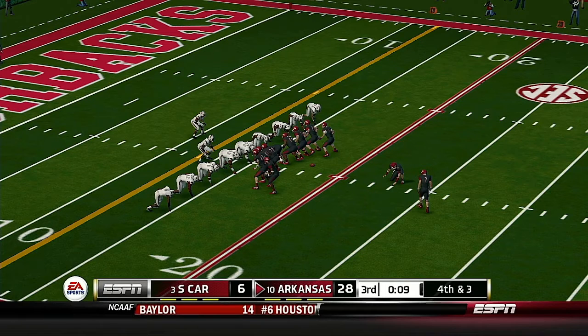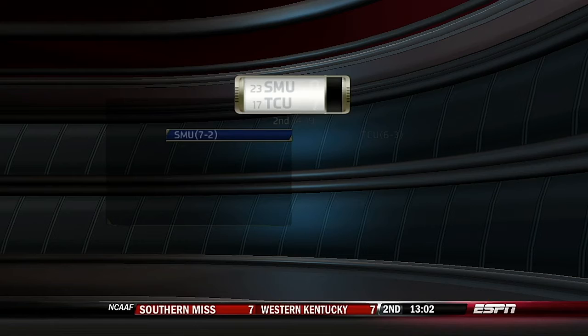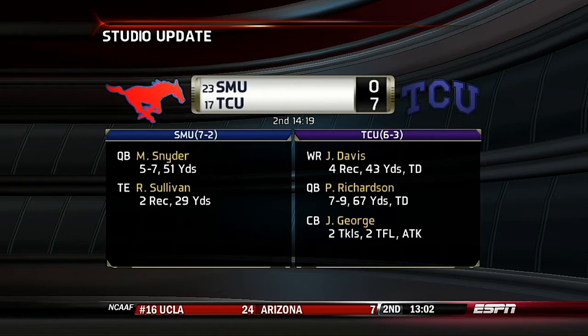Reese Davis is standing by with this update. Reese? Somebody is going to get fried. SMU and TCU in the battle for the Iron Skillet. These two teams hate each other. The Horned Frogs are on top, 7-0.